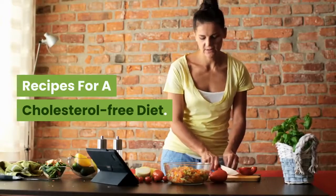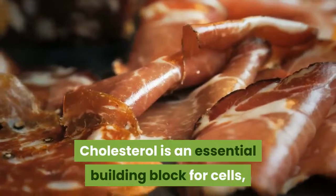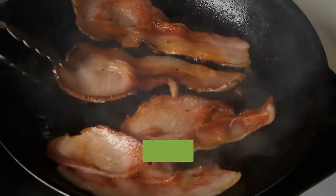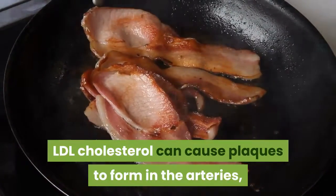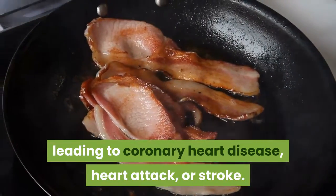Recipes for a cholesterol-free diet. Cholesterol is an essential building block for cells, and the body makes as much of it as it needs on its own. A diet that causes the body to produce too much bad LDL cholesterol can cause plaques to form in the arteries, leading to coronary heart disease, heart attack, or stroke.